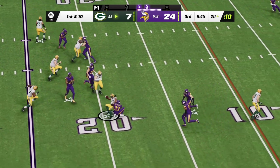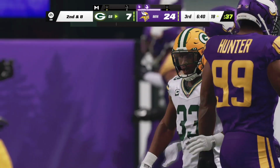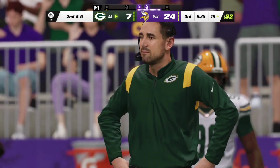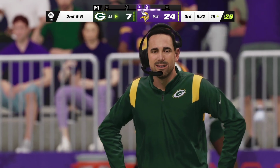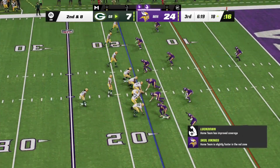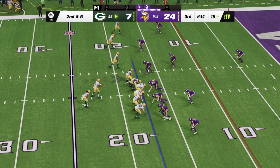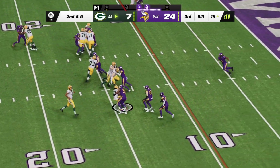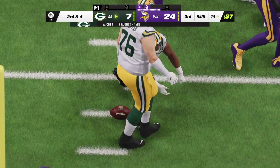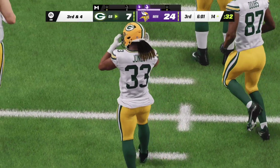On the delay, Jones. They had the huge play last time. Here it is a much smaller gain of 2. 2nd and 8. Off the option, it's Jones. And he'll get him inside the 15 down to the 14-yard line. 4 yards on the pickup there as it'll leave him with a third and about 4 more for a first.